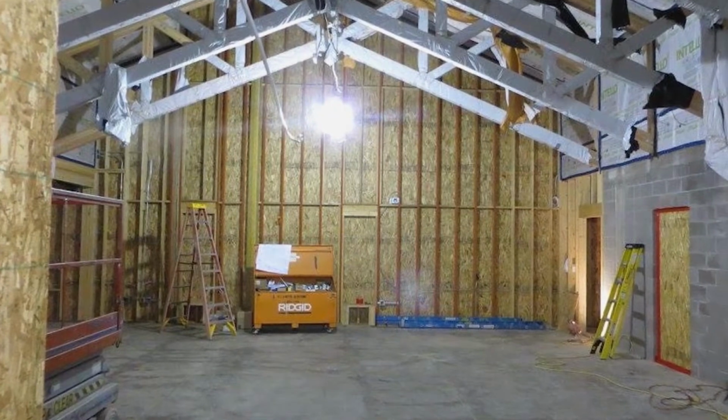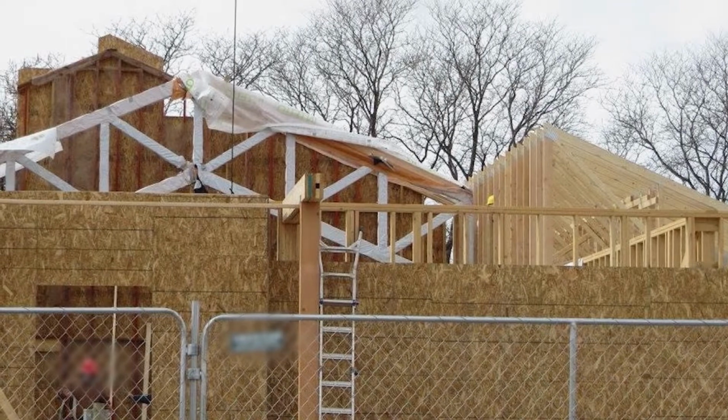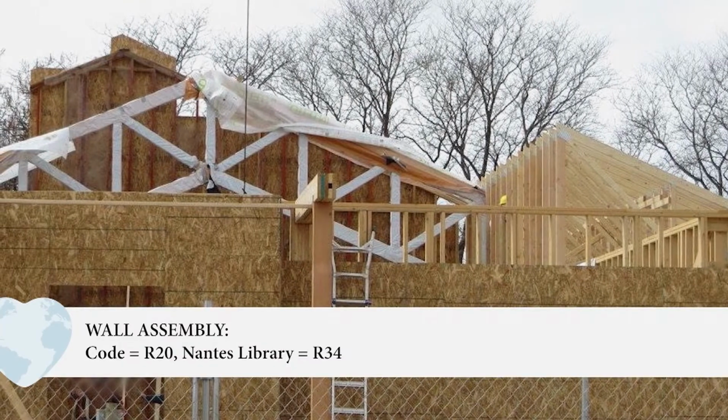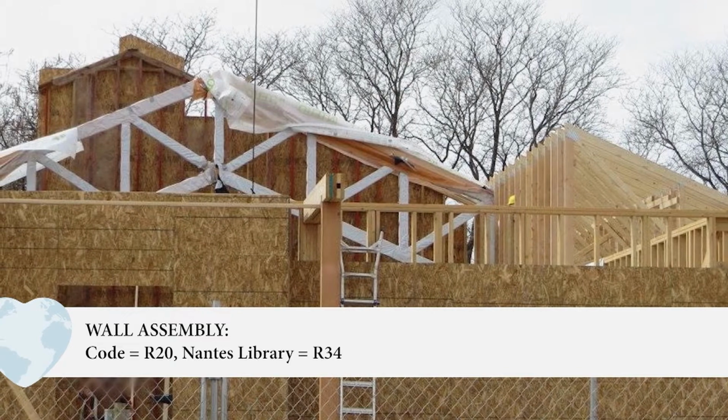It's like a SIPS panel, but it only has the wood on one side. And so we attach that to the framing system, and the wood layer allows us to attach our finish so that we don't have to drill through the entire assembly to reach a stud. For a wall assembly, for example, code minimum is R20. We have R34 with our assembly.